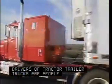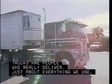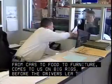Drivers of tractor-trailer trucks are people who really deliver. Just about everything we use, from cars to food to furniture, comes to us on big rigs. This one's going to Sterling.